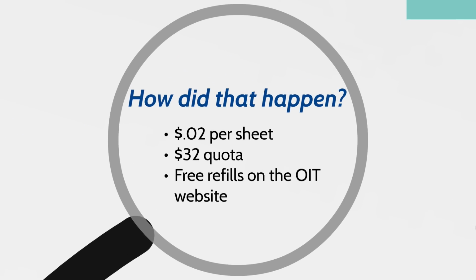The current ePrint system allows for a $32 quota at a cost of 2 cents per sheet. This is equivalent to an allotment of 1,600 sheets per semester. Just to clarify, a sheet is a physical piece of paper, so on one sheet you can print 2 pages. After you reach your 1,600 sheet allotment, you can apply for free refills on the OIT website.